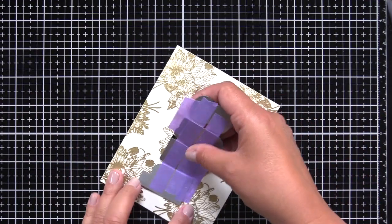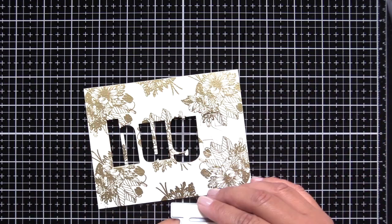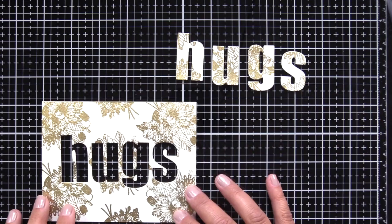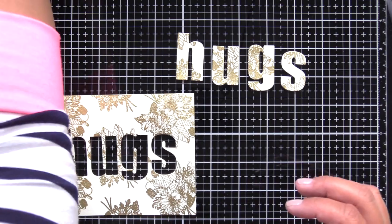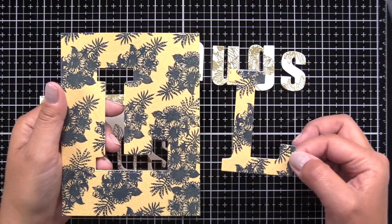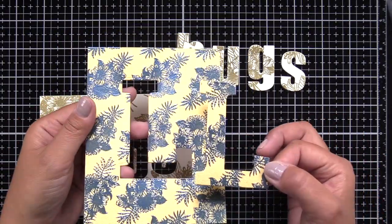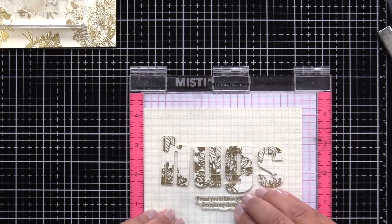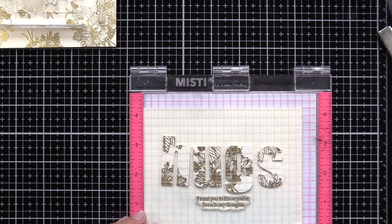So I've taken some bold alpha dies and just spelled out the word hugs. And the inspiration for this card came from the postcard that comes in the May 2019 box. And that was designed also by Sophia Caldwell. So here's the other design. So this has some navy embossing powder and one of the large mega alpha dies, which I like that one as well, but I wanted to do some full words.